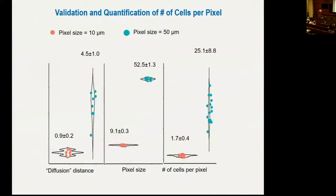The feature size matches the microfluidic design very well, and the number of cells we can get in the 10 micron pixel size device is about 1.7 cells. We're really getting close to single-cell-level spatial omics.